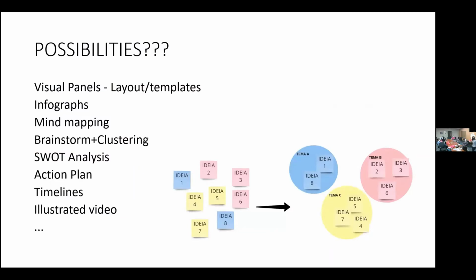Well, so besides the visual panels, I showed a few other examples, and we have millions of possibilities of thinking about art, about science, about the environment. And I'm sure that all of you have some of them in your research and work. You have infographics, mind maps, you do brainstorming, and then you organize information, you do clusters, you do hierarchies, the SWOT analysis that I showed, action plans, where you also use papers, timelines, shared videos. And I think maybe you have some other ideas of things that you think are graphic presentation or visual tools that you use in your days.